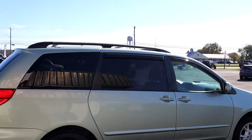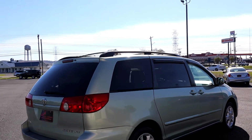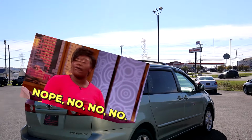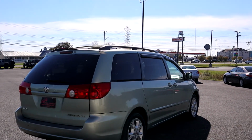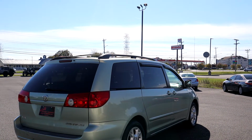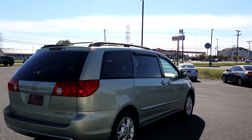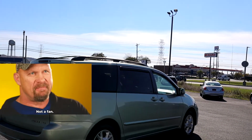We're not going to blindside you with all kinds of crazy dealer fees and reconditioning fees and so many other fees. Right now, dealers are feeing people like crazy because inventory can be difficult to find. Fees can easily exceed 10% of the value of this awesome minivan. Not going to happen here. No fees at City Motors.